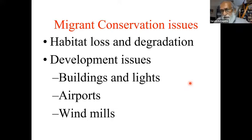Degradation is also important. Degradation is when you change it. The forest still remains in some form, but it has changed. That is also a matter for migrants, because they are very site tenacious.